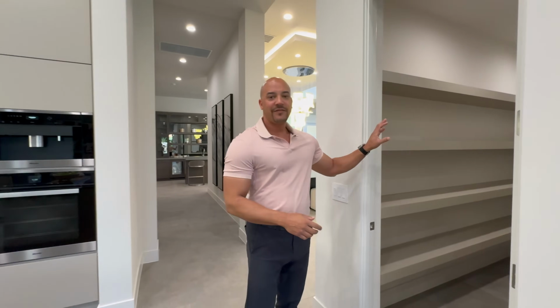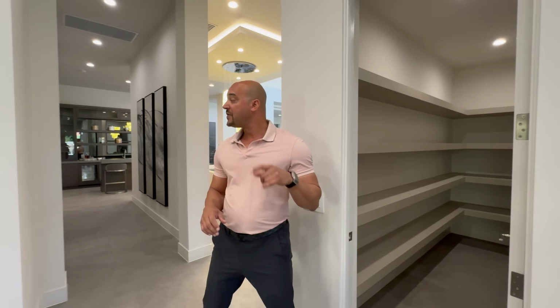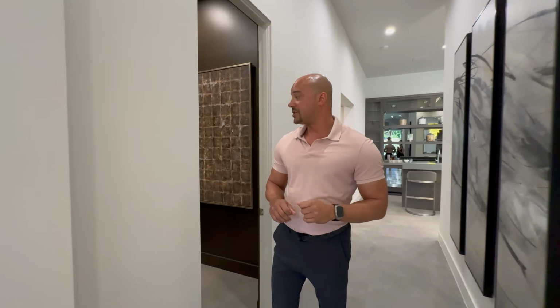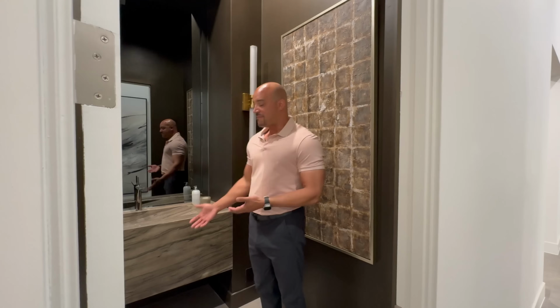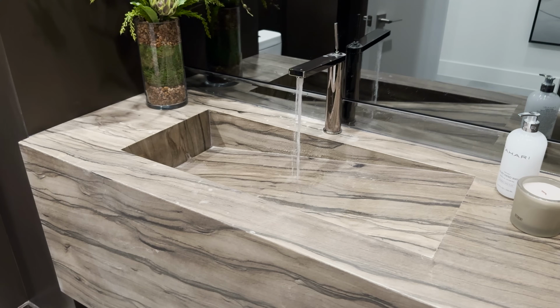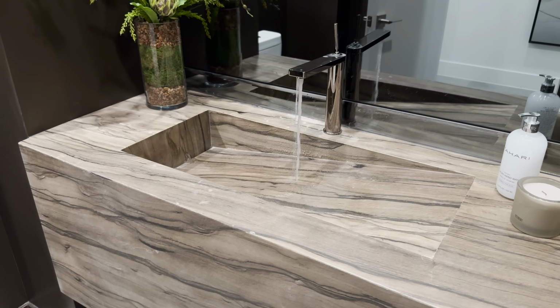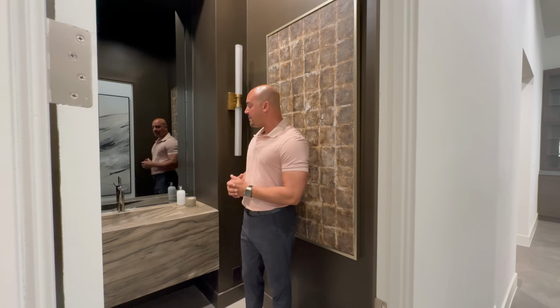Over here, even the pantry is just gorgeous. So we have the floating shelves set up, just a lovely, lovely pantry. But first, let's check out this powder bathroom, because this powder bathroom is really gorgeous. So coming in here, we have, I mean, you can't miss. This was actually called Sequoia marble. And I mean, this is just really, really rich. This very much reminds me of a Tom Ford-esque kind of powder bathroom.